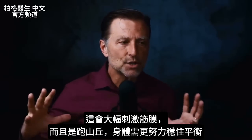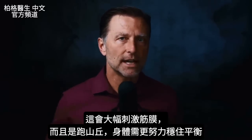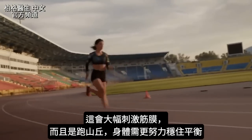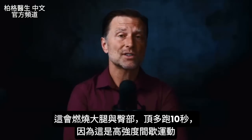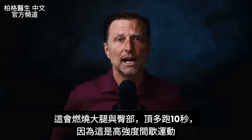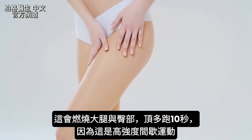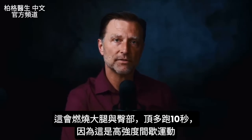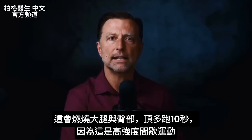And so your body has to do all this extra stabilization to be able to prevent you from falling over. You're trying to find areas to step off and push yourself up. This exercise will create a serious burn on your thighs and your buttocks. And you'll only be able to go 10 seconds at the very most. Why? Because you're flat out doing a high intensity type workout.